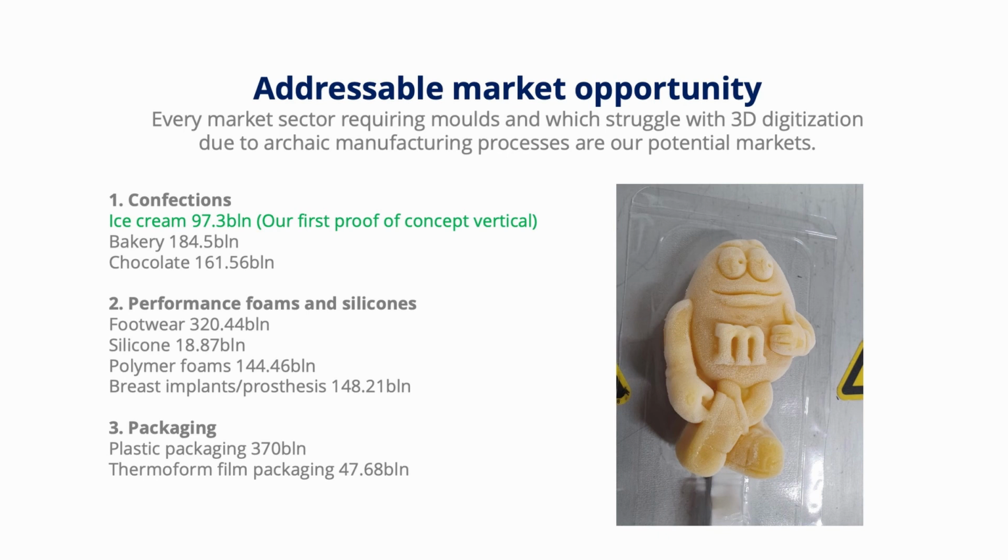Here are some addressable market opportunities in various other industries. And again, this is just the market size. So a note of caution: it is not our goal to try to tell people that we will capture 5% or 10% of the bakery industry. Absolutely not. We're there to create new industries and sales channels, manufacturing plants, all of that.